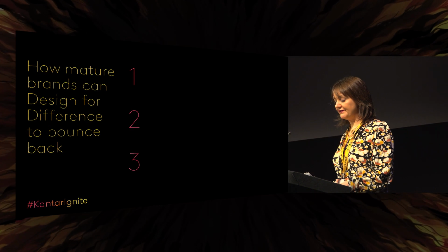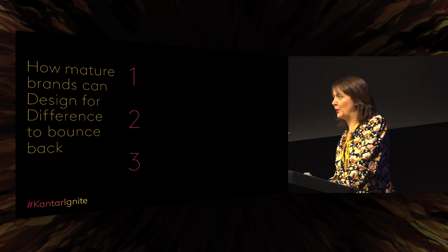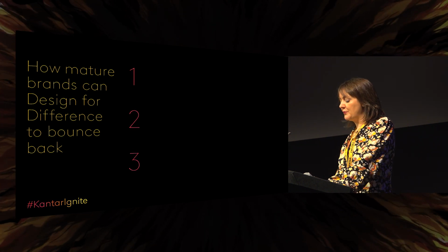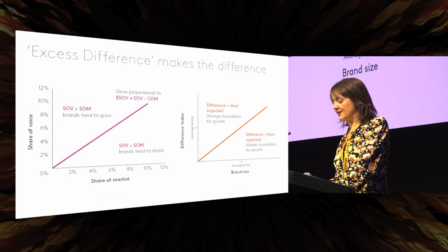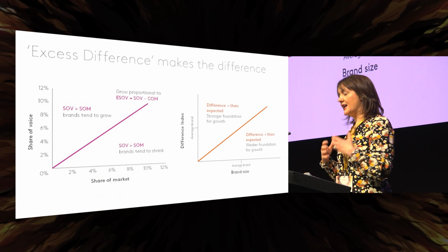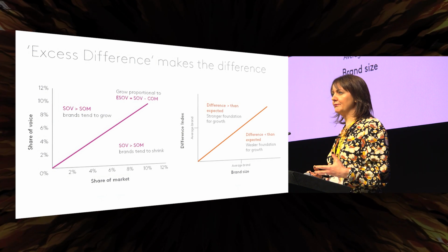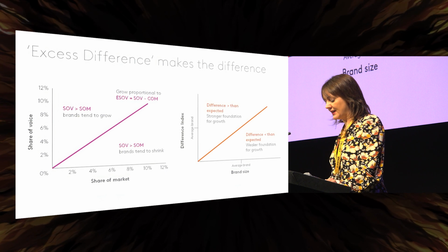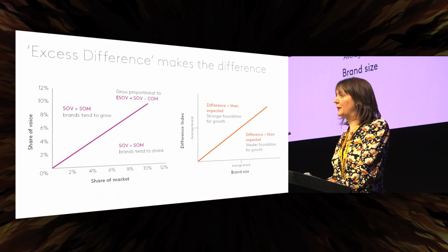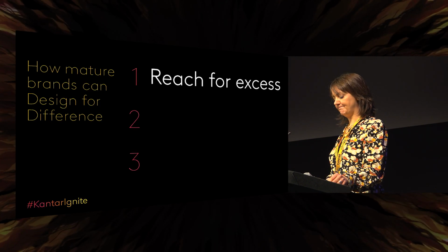Well, first, mature brands can aim to punch above their weight when it comes to their brand equity, and especially their difference. And we might think about the idea of excess difference a little bit like we think about excess share of voice. If you can exceed and outperform your brand size and be perceived to be not just different, but more different than you have any business being, you're creating a strong foundation for growth. So mature brands can design for difference when they reach for excess.